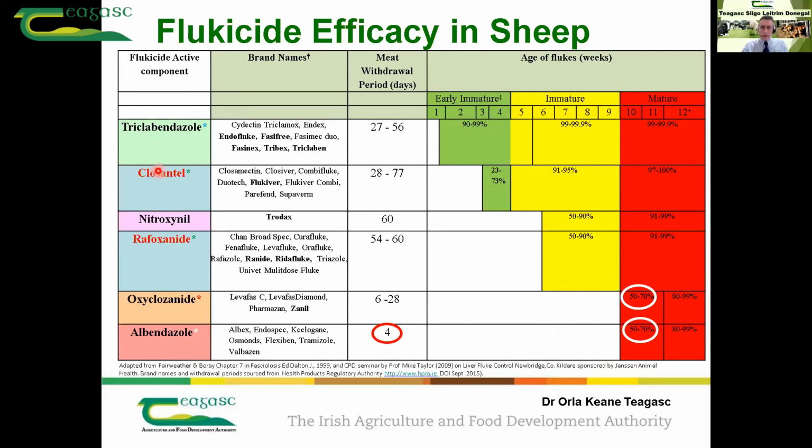So again, to recap on that, triclabendazole kills all stages from a week up. Closantel, nitroxynil, and rafoxanide kill something from 6 or 7 weeks up, and oxyclozanide and albendazole really from about 12 weeks.